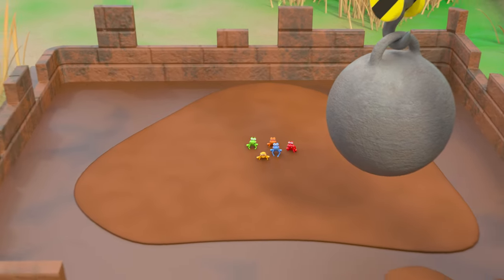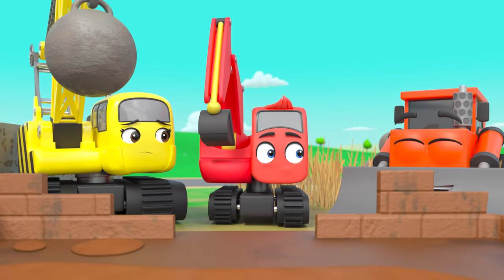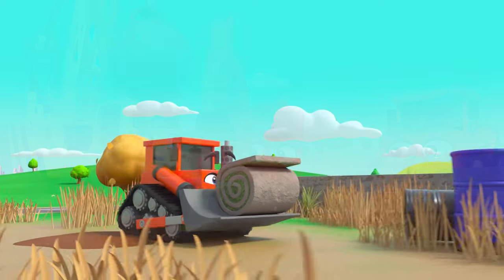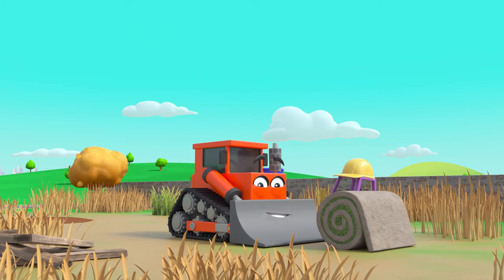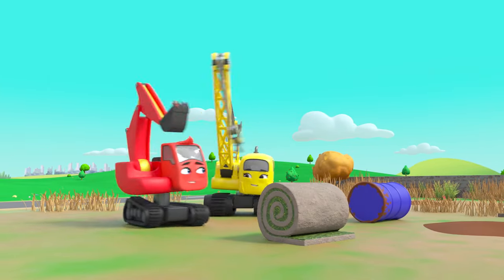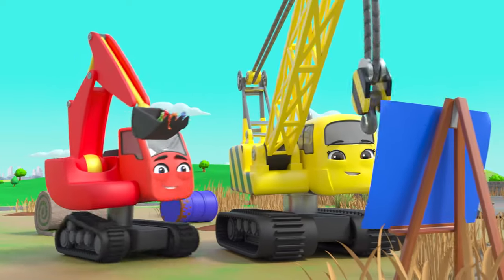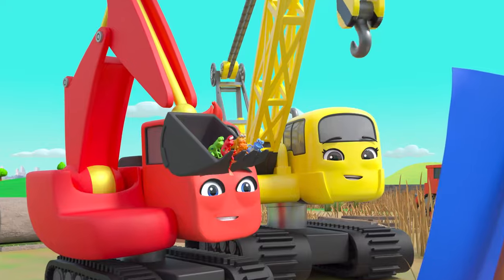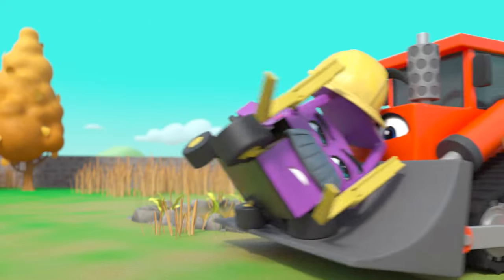The crew can't build here. Where would the frogs live? Don't worry, gang. Bump has an idea. He's distracting Mr. Rubble, while Digley and Dazey make some changes to Mr. Rubble's plan. They're building a new home for these five little frogs. Sorry, Mr. Rubble.